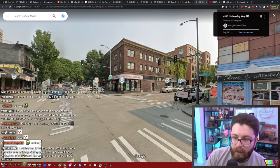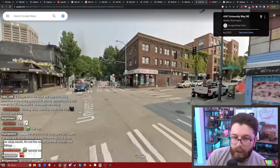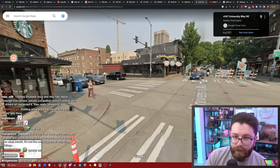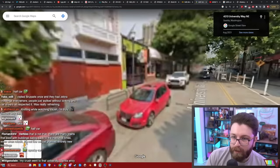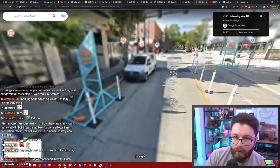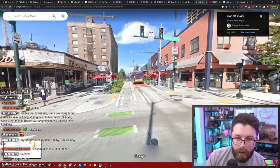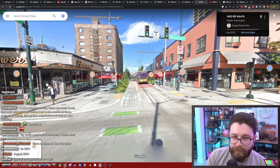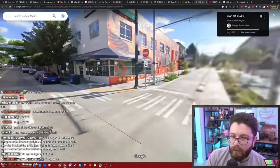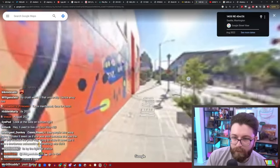Huh. I think that these photos were taken before they made that change. They pedestrianized one of these roads. They made it so that cars can't go down it. You can just walk down it. It's this one. Oh yeah, here we go. But they changed it even more. It's by the light rail station? Yeah. Oh man, it's so pretty.